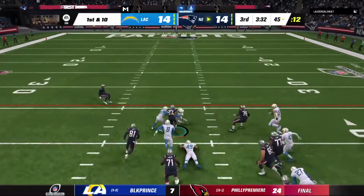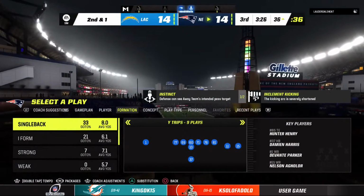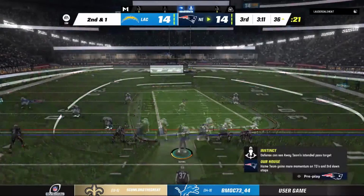On the give, this is Harris. And he's tackled a yard short of the marker. Good gain of 9 on first down. That was a really nice job by them picking up the run blitz and detecting it and blocking it and turning it into a nice run.